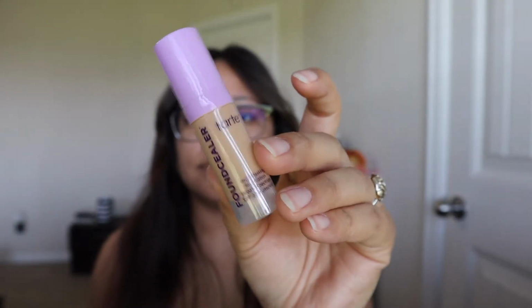Now for the item that we are going to try, it's the Tarte Concealer Multitasking Foundation. It has an SPF of 20. So it does seem like it's going to match me, so I'm really happy about that. I mean, never mind, take that back. It's gonna be a little light, but let's give it a try.